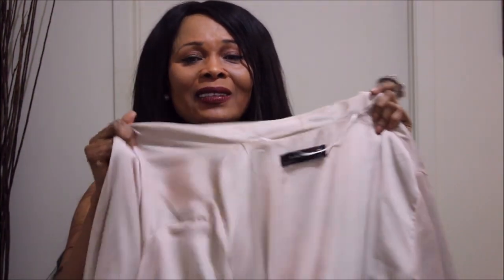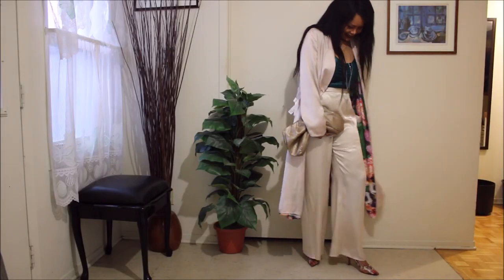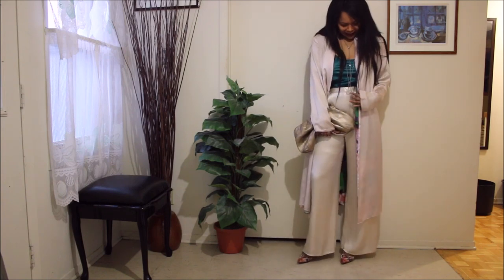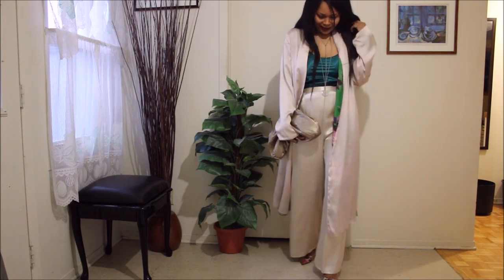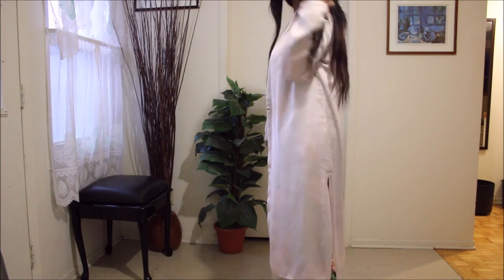So I've incorporated it into some of my looks and share the different ways in which I have styled this particular piece. So this is one way in which I've added and incorporated the kimono piece to this look. If you want to upgrade your pajama trend, just add a kimono in the same color tone and you're good to go.